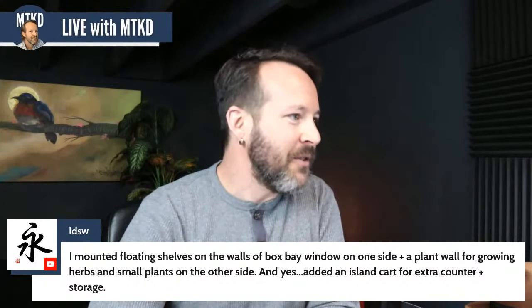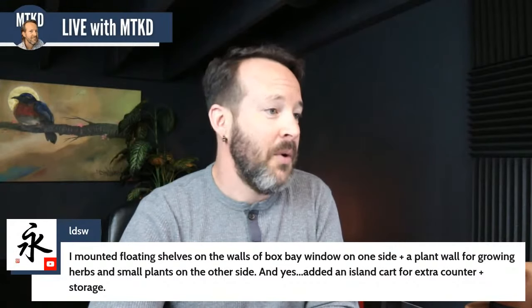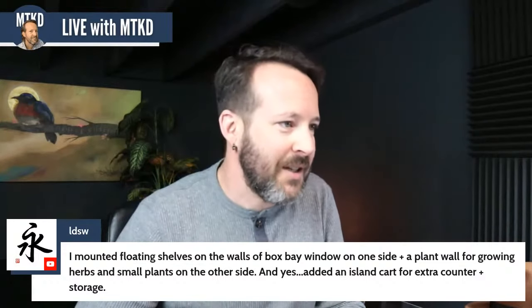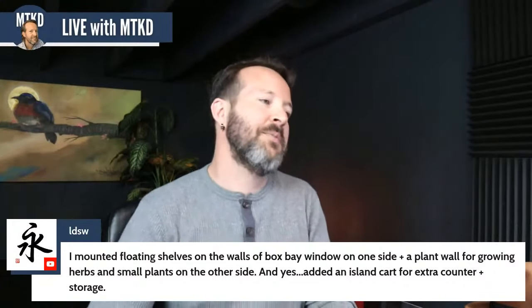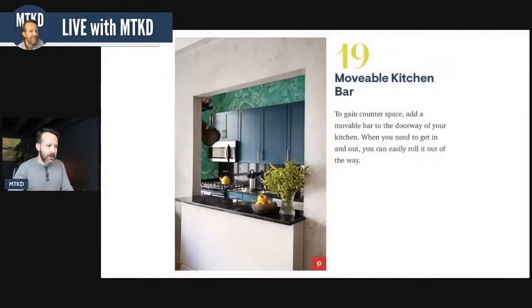I mounted floating shelves on the walls of a box bay window on one side, a plant wall for growing herbs and small plants on the other side, and yes, added an island cart for extra counter space and storage. Cool. There you go. That's what you need to do. You have to think through the space that you do have and add what you can. And that's good. I like it. All right, let's keep going.